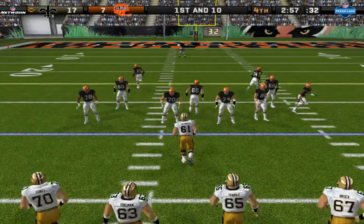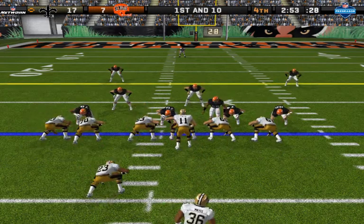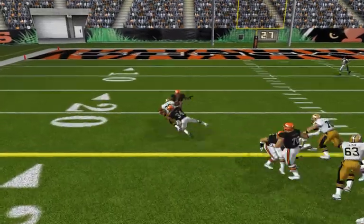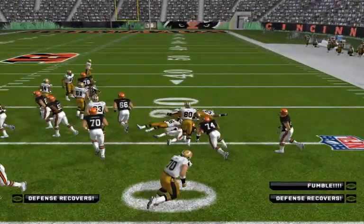Ball on the 35-yard line. We're talking about the Bengals with a four-man front. They give it to the halfback. Loose ball. The Bengals pick up the fumble.